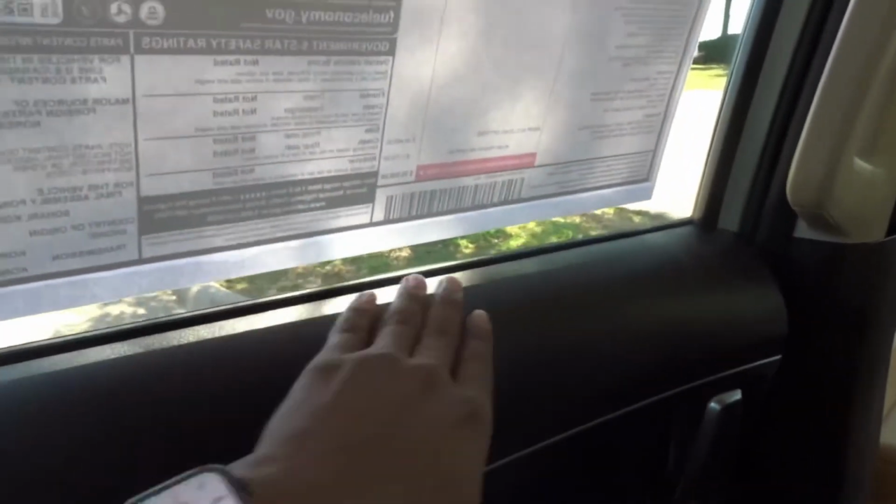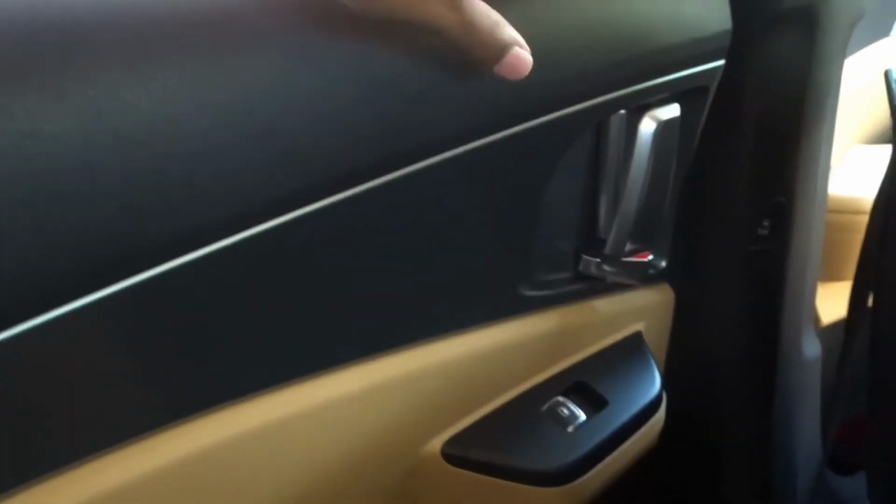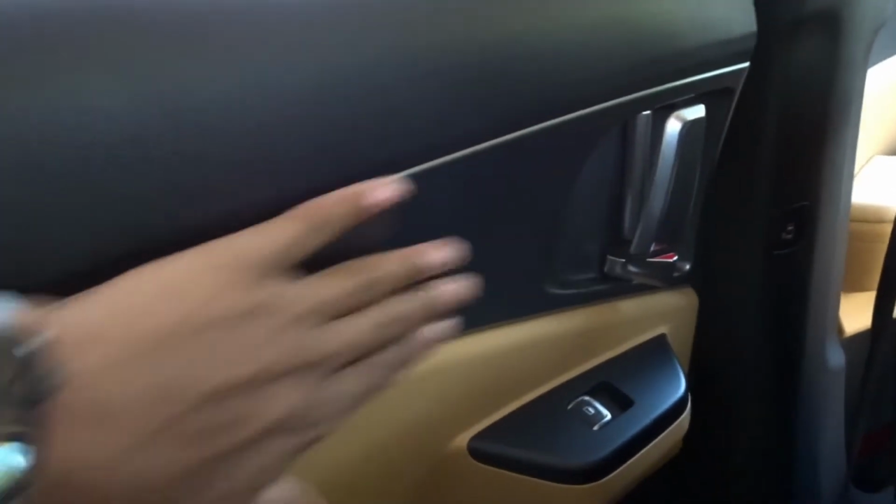No manual sunshades for the rear or automatic sunshades. That would be pretty nice in this vehicle, but I'm pretty sure you can option that for the top of the line trim, so you guys be mindful of that. Same deal of materials on the door. You have your hard touch plastics up top with this silver painted trim right here with a silver door handle.